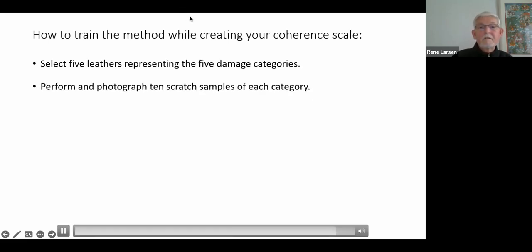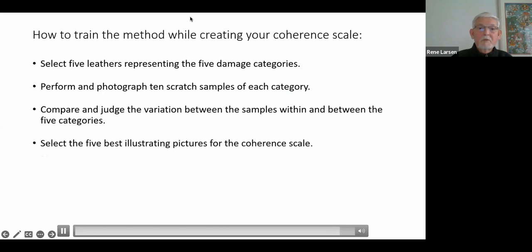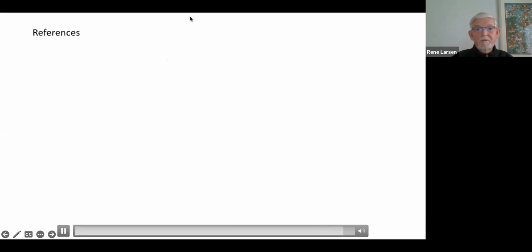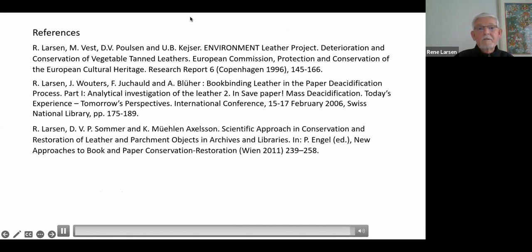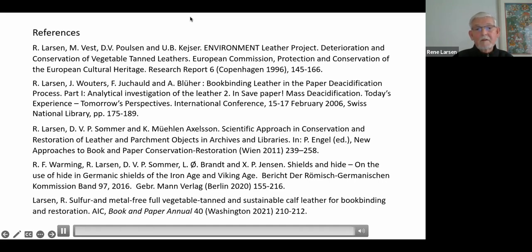And now how we can train and set up your own coherence scale. So that's the way to do it. And when you have the routine, it's quite quick to do the test, I would say. We have used the test also on archaeological leathers. This is the one on the Iron Age and Viking Age leathers. And of course, we used the test in the new leather production project that Steve, Eric, and I are working on.